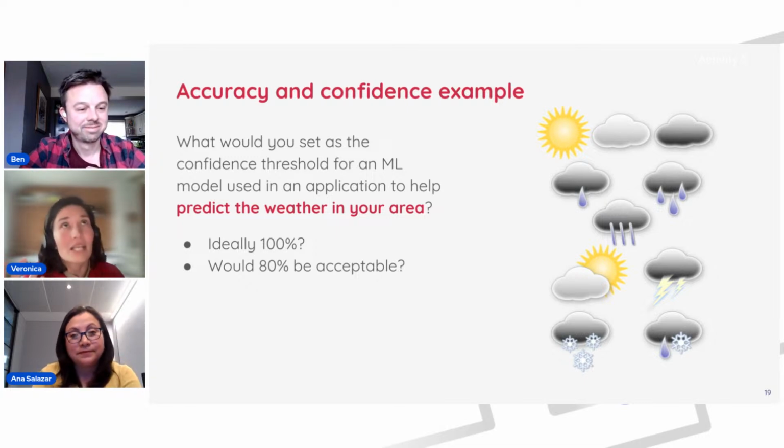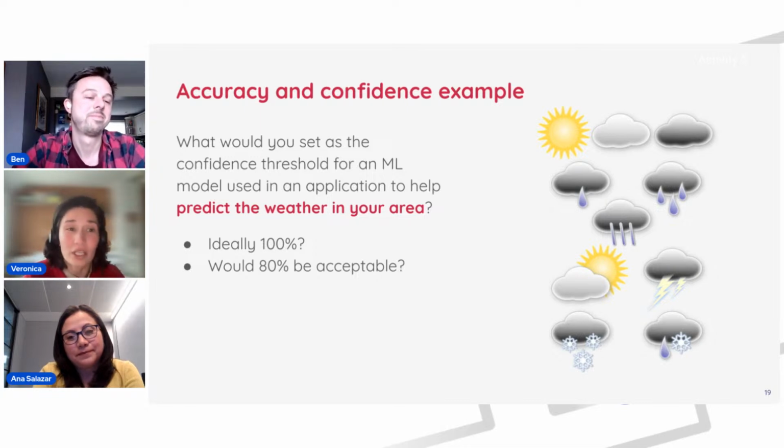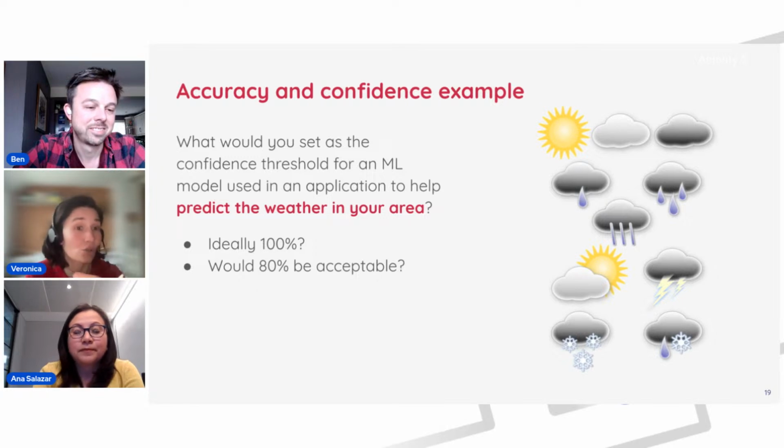I think if it didn't tell me that it's going to rain and it does end up raining, probably it's not going to rain too heavily because it wasn't very confident about it raining, and I can always go somewhere sheltered. So yeah, I think in this case I'd say 80% is probably acceptable. I guess as close as it can get to 90, 100%.